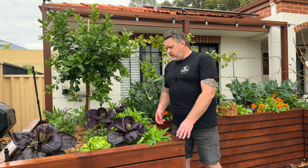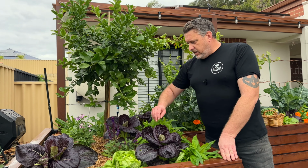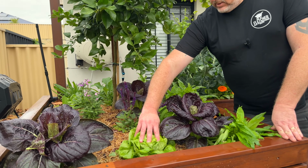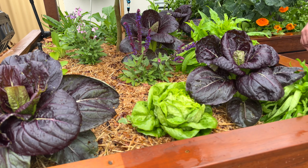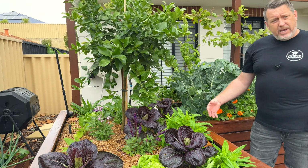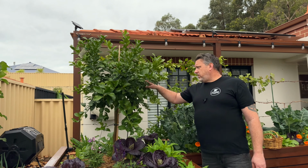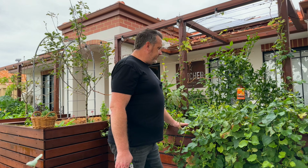Right, so over this side, another raised garden bed that comes out. We've got lots of beneficial flowers and etc. Some salvia in there, some butter lettuce, some more pak choi, the red one, which is coming up nicely. A few more foxgloves and etc. And in the middle here, just to provide a bit of shade in those hot summer months, we've got a Meyer lemon.